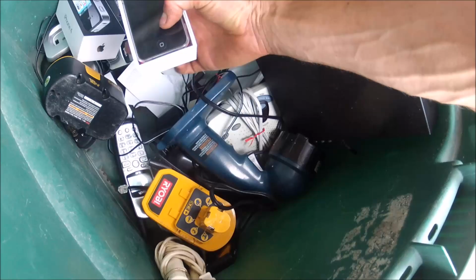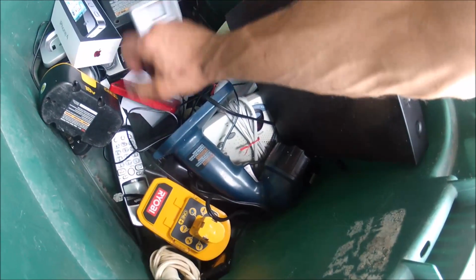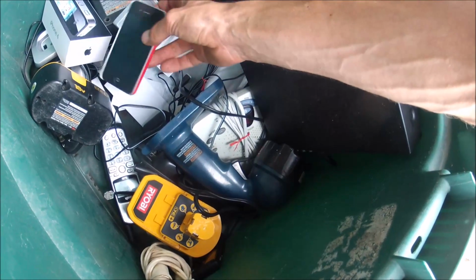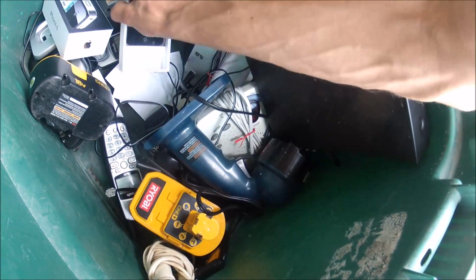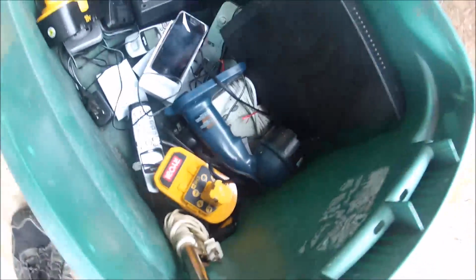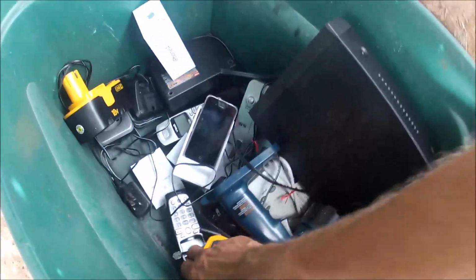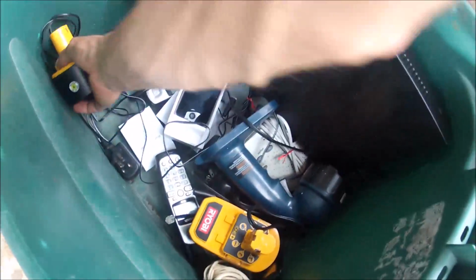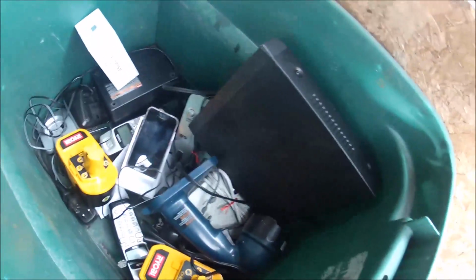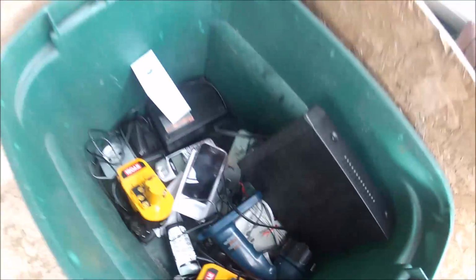iPhone. Wow. That should be worth a little bit, I think. iPhone 4. Huh. Neat. So, out of all this stuff, I really like the batteries. Are nice if they work. And it comes with a charger. And the cell phones. That's really good. DVD player too.